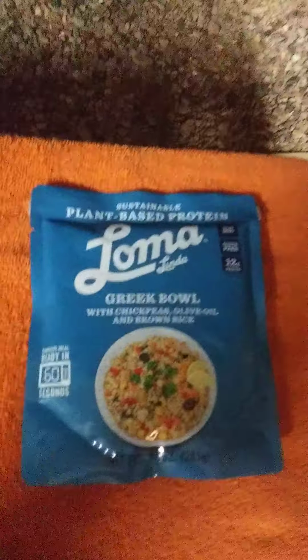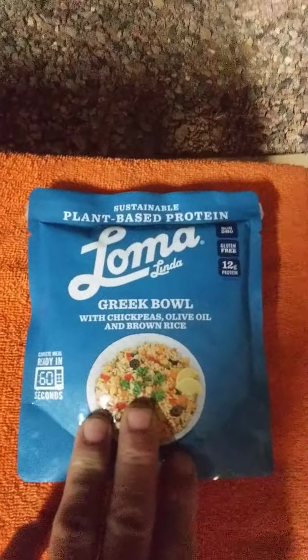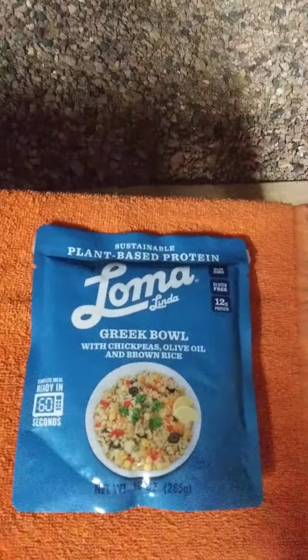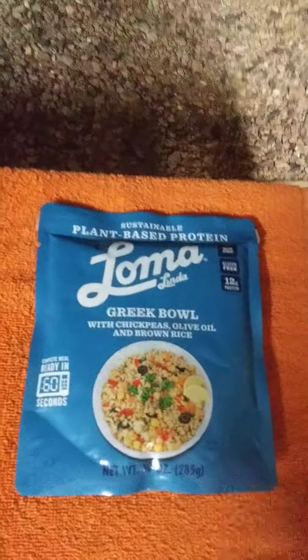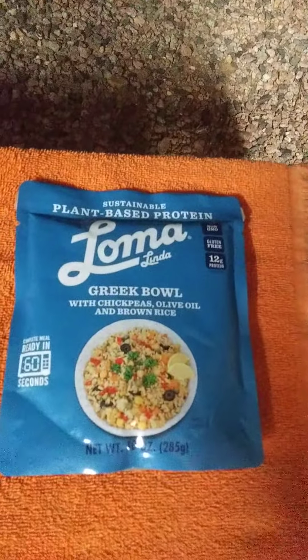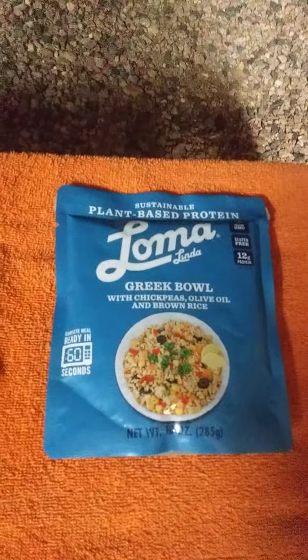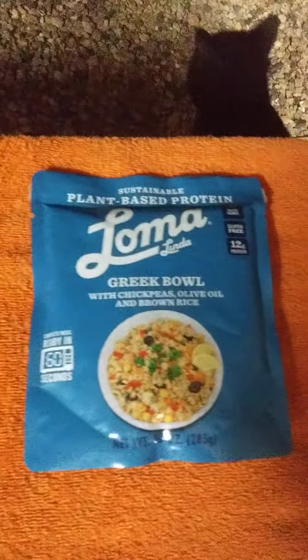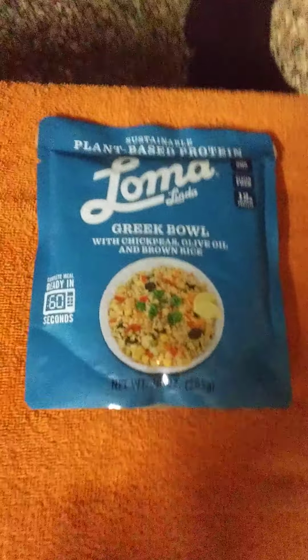Now, I've been starting to work on this kind of thing. This is a plant-based meal. It's chickpeas, rice, a few veggies and herbs. And we have vegans and vegetarians in the family. There's nothing wrong with storing some stuff away that they could readily eat. This is ready to go.